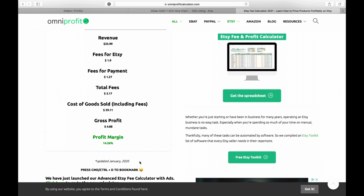My revenue was $33.99. There are fees for Etsy and then there are fees for payment. The total fees were $3.17. My cost of goods overall were $29.11, so that gives me $4.88 in profit. My profit margin then would be 14.36%. For something that's pretty much passive, that's a pretty good profit margin.